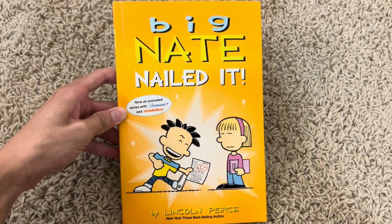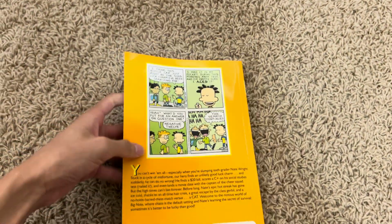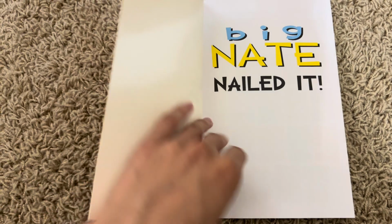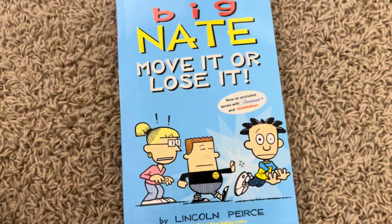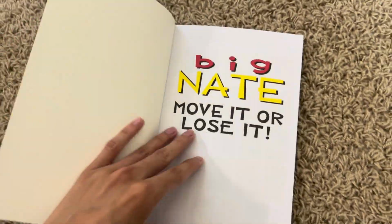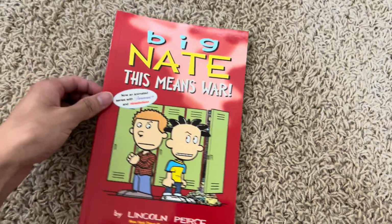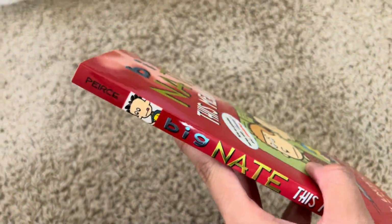Nailed It! The spine shows Jenny. It's a little bit bent, but that's okay. Move It or Lose It. This Means War. Oh, I forgot to mention, the spine shows Nate. The spine shows Nate again.